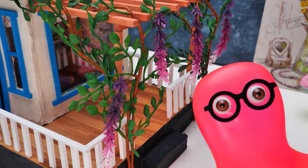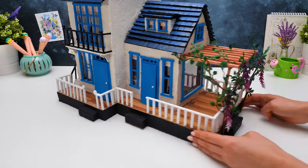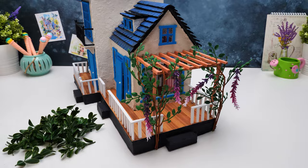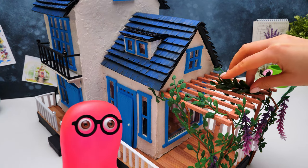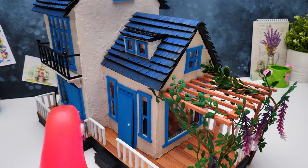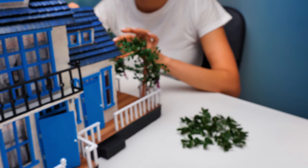That's so much better. Well, guys, we're gonna finish soon. Let's add greenery to make our house look even brighter. This piece goes on top. Ah, Sue, working on this house with a garden makes me wanna be in nature. Agreed, Sammy. I think pretty much everyone dreams of having their own house with a beautiful garden.